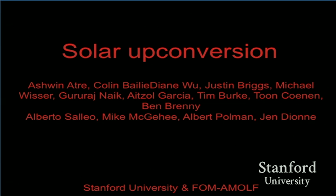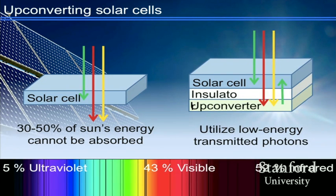So I'll do my best to summarize what Jen Dion's group and my group did over the last couple of years. Her group developed better up converters for solar. The idea here is that we want to harvest the infrared photons that are typically not absorbed by a solar cell. Normally, anywhere from 30 to 50% of the light is below band gap and it goes through the cell. So the idea is to have a material that can absorb it, and for every two photons that are absorbed, there will be one higher energy photon re-emitted that can go back into the solar cell. And so we can harvest some of that energy.